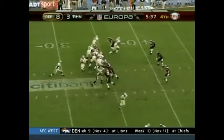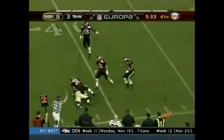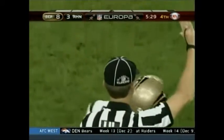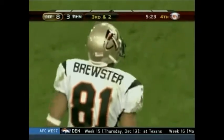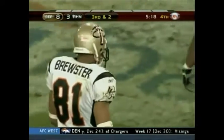He's letting that play clock run right down. And to the outside, good job of staying in bounds, Carlton Brewster. It's going to be his call to do that, even though had he gone out of bounds, they would have started the clock once again anyway. But it's third down and two. This becomes a critical play, I think, for the Rhein defense.